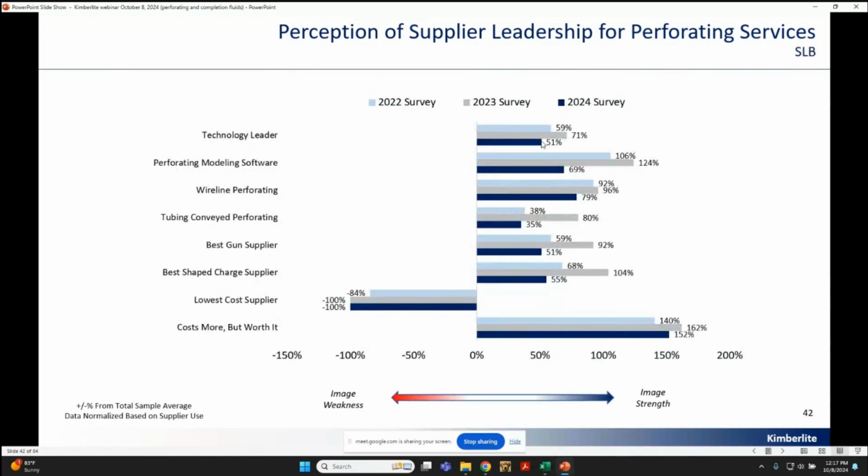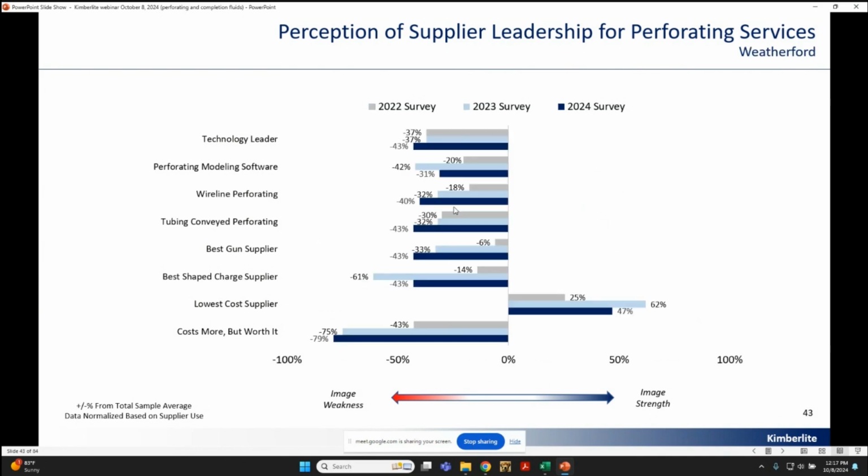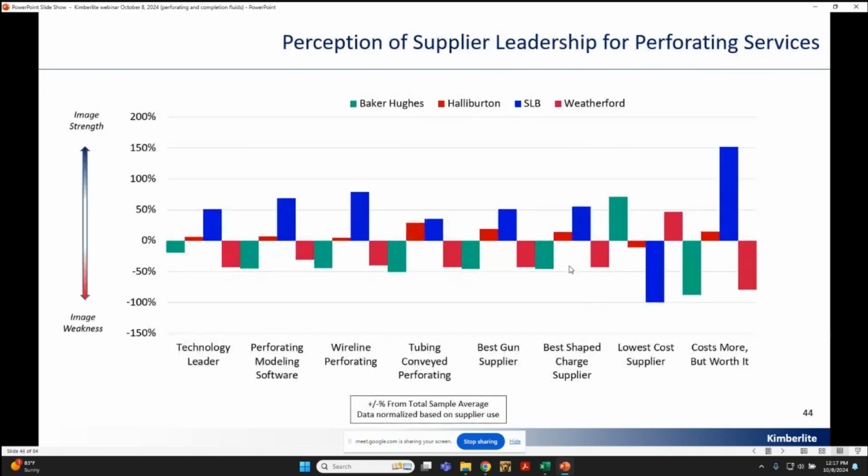Schlumberger's market brand image extends strongly beyond their customer base. Users and non-users of Schlumberger view them as the technology leader for perforating across all of these factors, as well as being the premium supplier that costs more but is worth it. And Weatherford's viewed as a value-based alternative. So when you sum it all up on the market brand image, what you find is that SLB clearly has the strongest market brand image for technology leadership, followed by Halliburton in second place. Weatherford and Baker Hughes are best viewed as being lower cost, value-based alternatives to that of SLB.